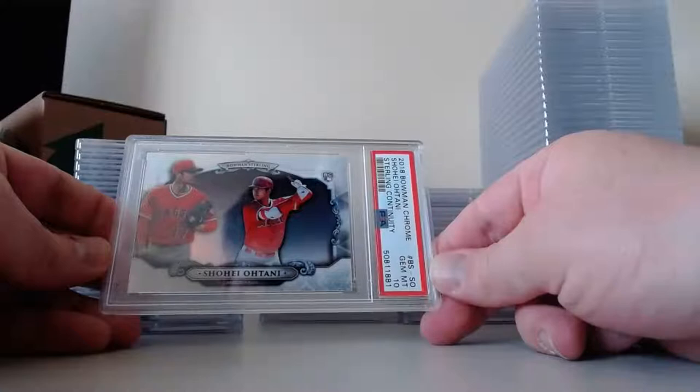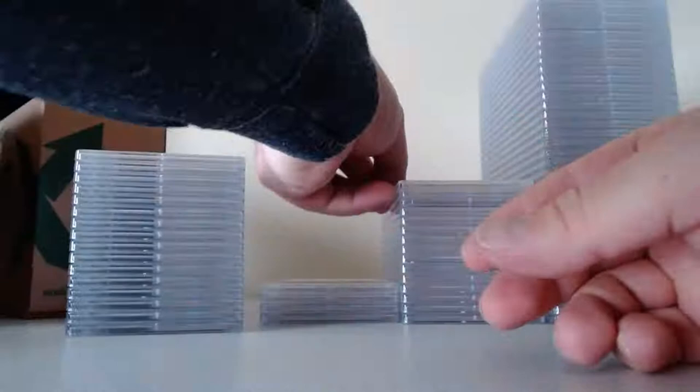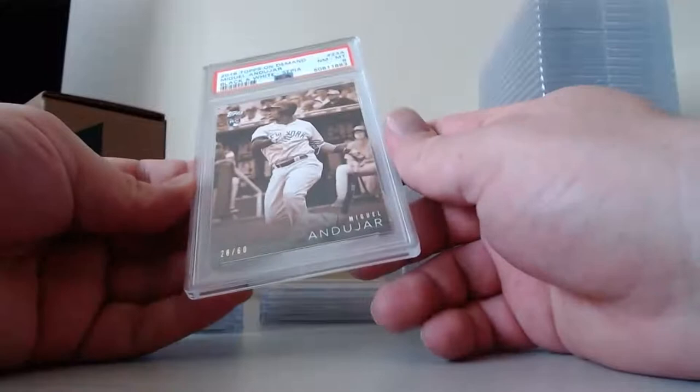He's been hot. Shohei Ohtani. Sterling continuity, 10. Angry rookie card. This is a black refractor. Got a 6, 7. A 9's pretty good on that. Miguel Andujar. Yeah, I don't know what to think about these. It's numbered out of 60, 8 out of 10.